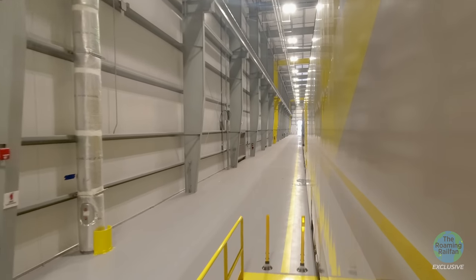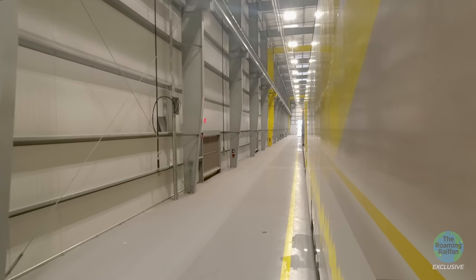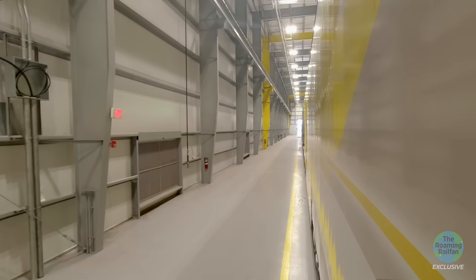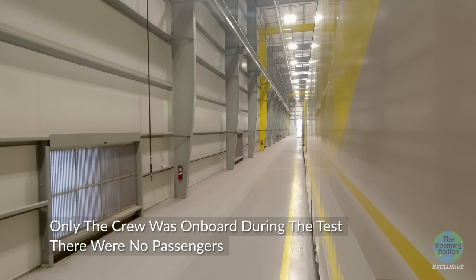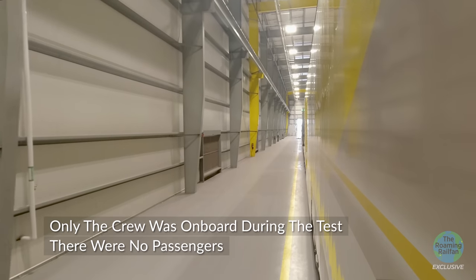We start as the train pulls out of the building at the maintenance facility, where it has been stored since it was delivered in February 2022 and used for tests around the facility. While there were no passengers on this test train, my camera was able to tag along for the ride.